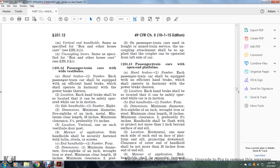231.13 Passenger train cars with open end platforms. A. Handbrakes. 1. Number. Each of the passenger train cars shall be equipped with an efficient handbrake, which shall operate in harmony with the power brake thereon. 2. Location. Each of the handbrakes shall be located so it can be safely operated while the car is in motion.